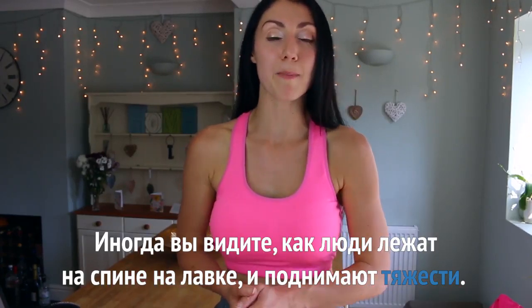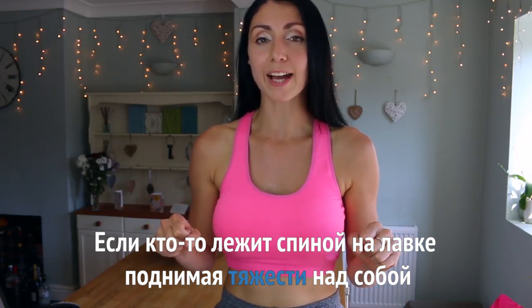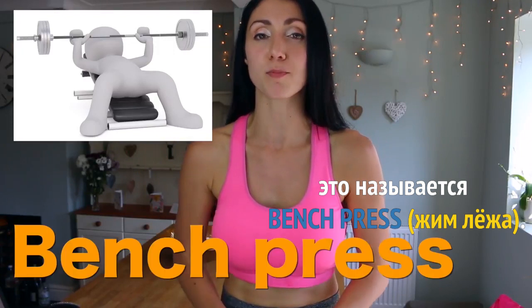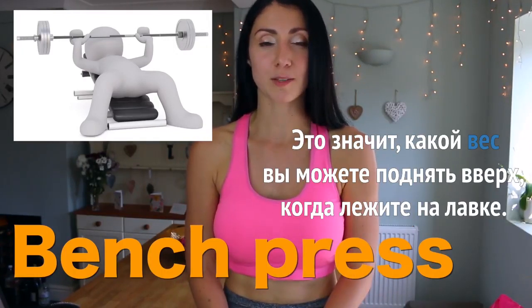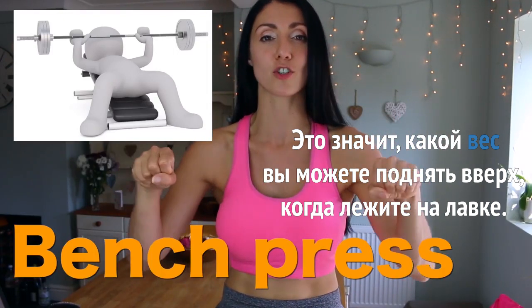Sometimes you'll see people lay back on a bench lifting heavy weights. If someone is lying on their back on a bench lifting a weight above them, this is called a bench press. So you might be asked, how much can you bench press? This means how much weight can you lift up when you're lying down on a bench.